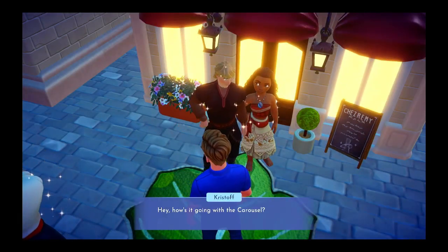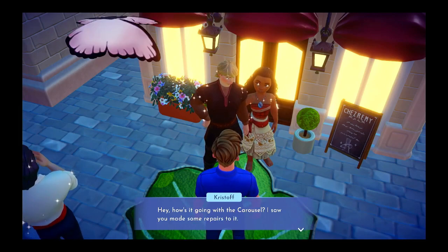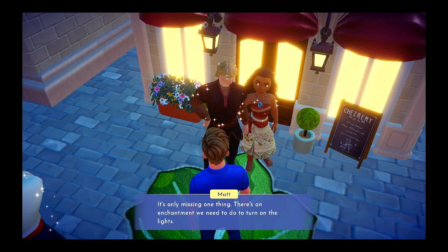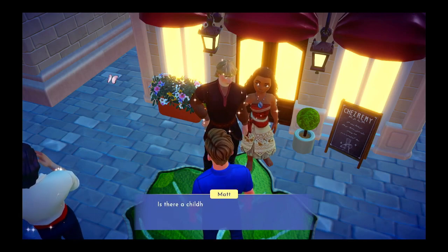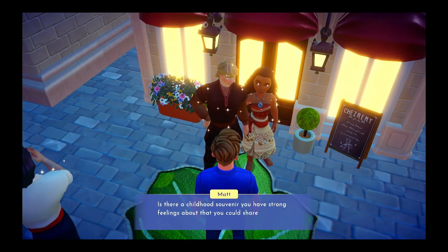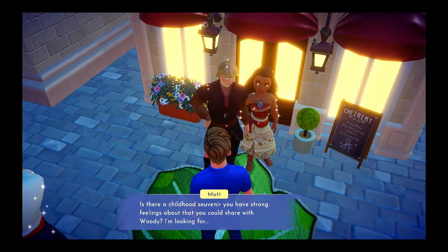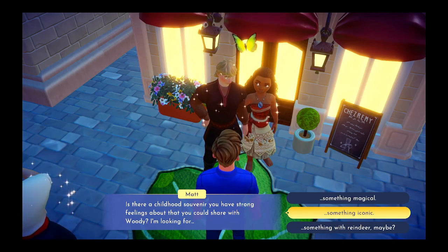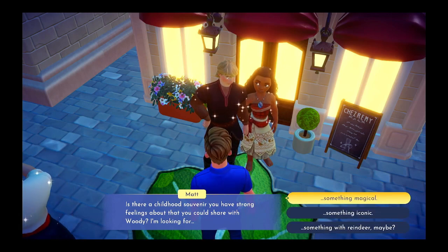Hello. Hey, how's it going with the carousel? I saw you made some repairs to it. It's only missing one thing. There's an enchantment we need to do to turn on the lights. Is there a childhood souvenir you have strong feelings about that you could share with Woody? I'm looking for something magical, something iconic, something with reindeer maybe.